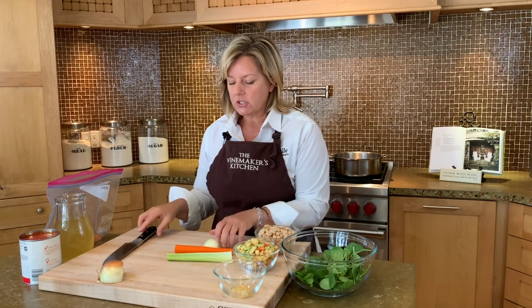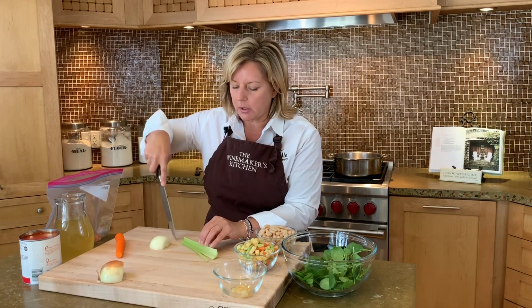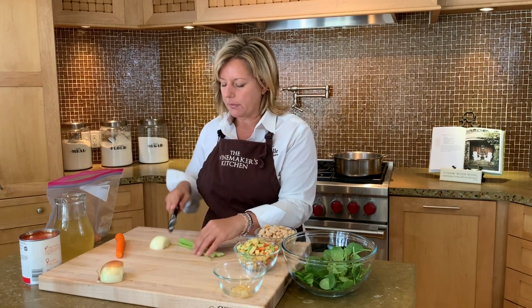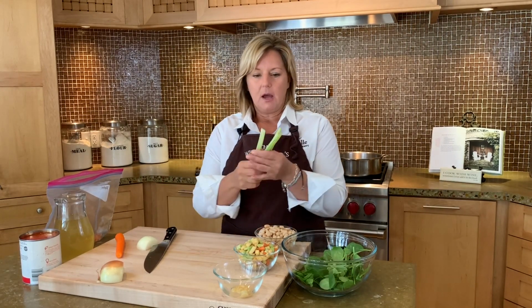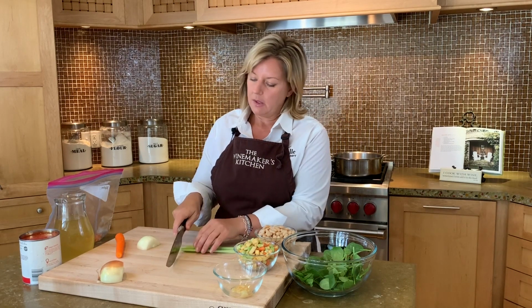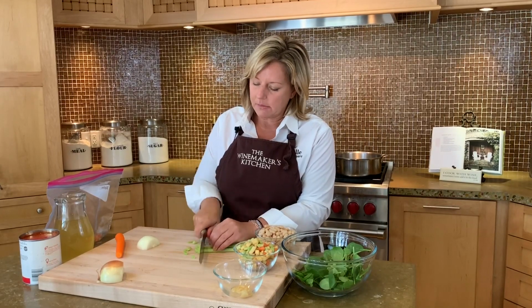So I've got to just chop up a little bit more because I'm a little short. Again, you want about a half a cup of each, but this recipe, you know, it's not super particular. Did you see what I did there? When you're cutting celery, it's best to cut them into these long strands, so then you can just chop them up and make them roughly similar.